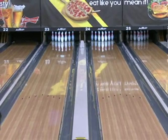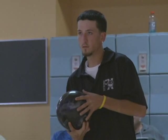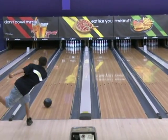And 23 years young, battle a couple 20-year-olds. There's Miles Coplan. And Derek Hamm getting set to get us started. He's out of Rainham, Massachusetts, and Coplan out of Manchester, New Hampshire.